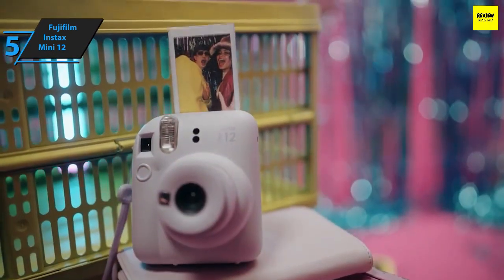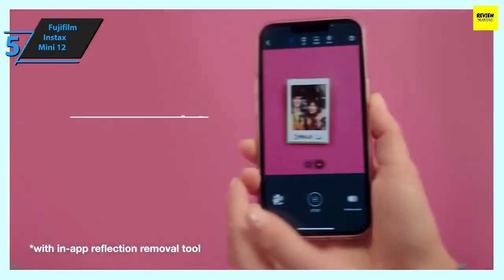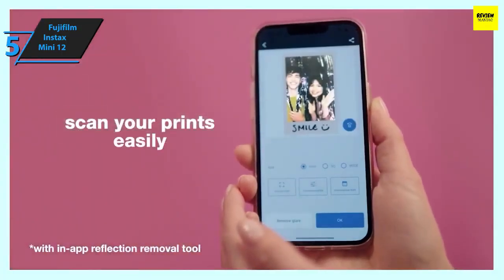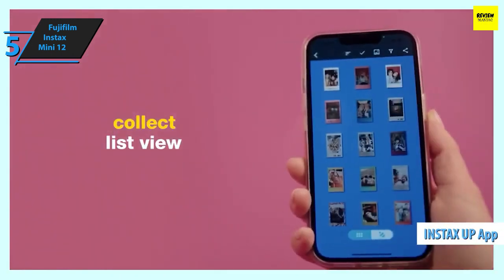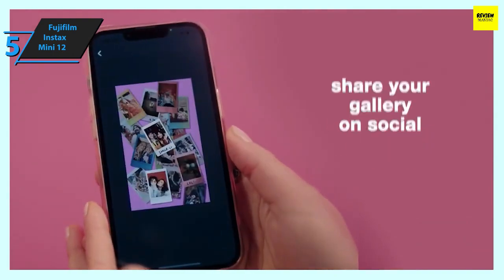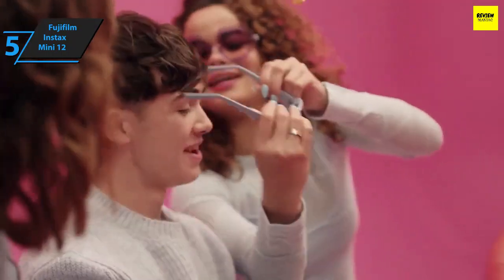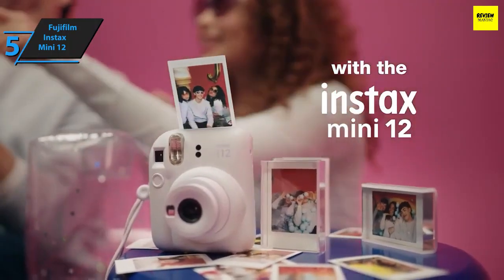The close-up mode is spot on for taking selfies, resulting in sharp and colorful images with a bright background and a tad bit of warmth in the skin tones. Also, Fujifilm released the Instax Up app alongside this camera, an image storage platform that enables users to digitally scan, store, and share their prints from within the app. For the listed price, the Fujifilm Instax Mini 12 is an unbeatable deal.